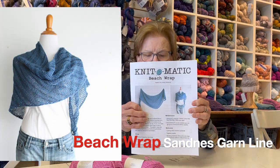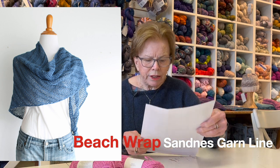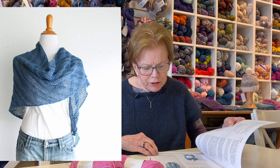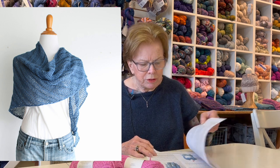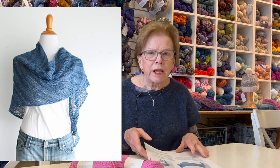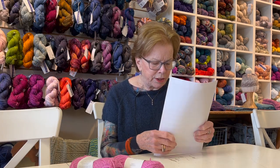And this is it. And it's just a triangular, well, it's not a real triangle. I think it's an offset. What do we call that? I'm forgetting. Asymmetrical. Thank you, Robin.